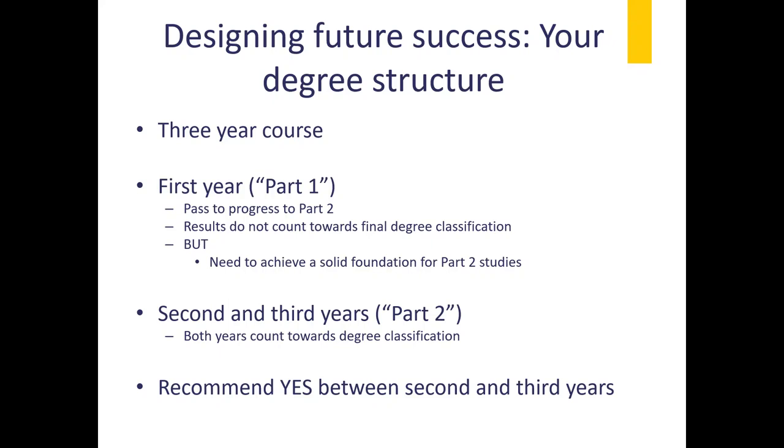So what we've tried to do is design success into your degree structure. One of the ways that we do this is that we follow something called a common first year. The idea behind a common first year is that we provide every student of the business school with exactly the same content. We allow economists, accountants and finance specialists to do an additional module because they need to be more specialised going into their part two, their second year. But for management, marketing and tourism, we have a very general overview to our first year.